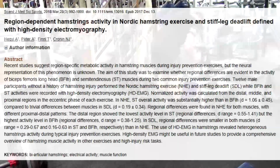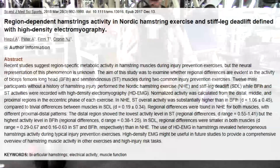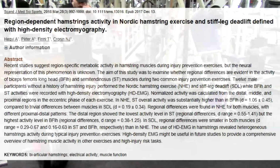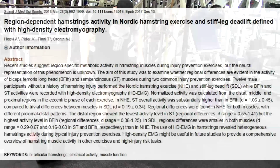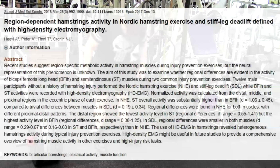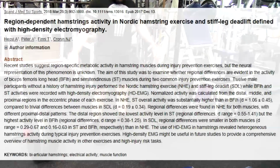Hey everybody, it's Jason Blaha here, and I came across an interesting study this morning, one linked by Dr. Brad, who gave his own intake on it, and it made me think of something. It made me realize that we all have our different biases here, and I'll get into that in a minute.